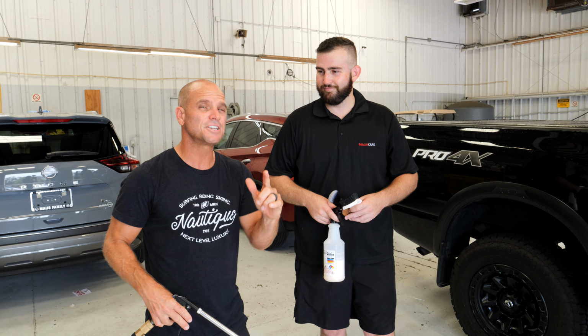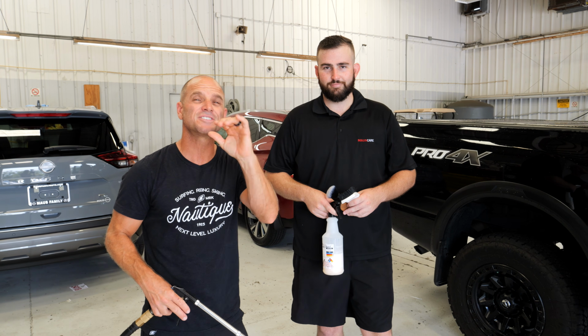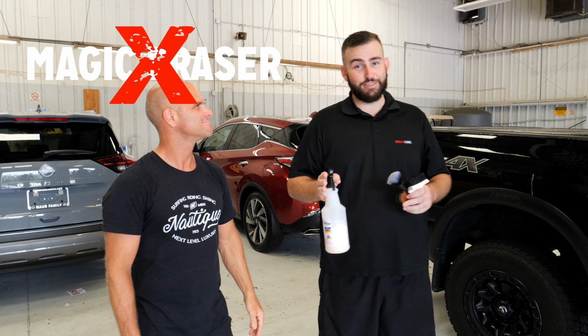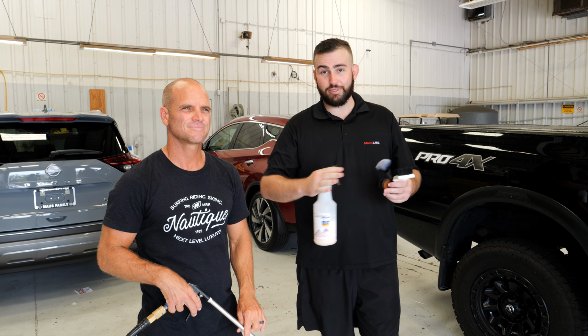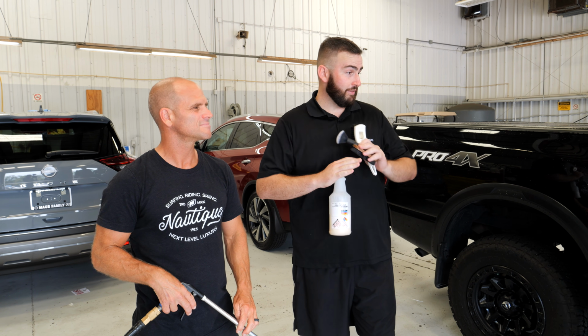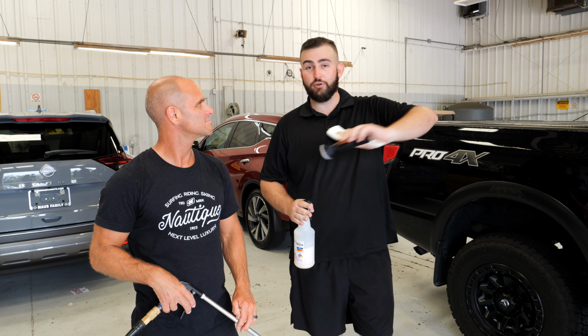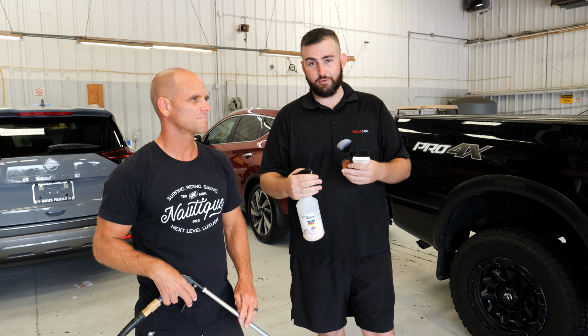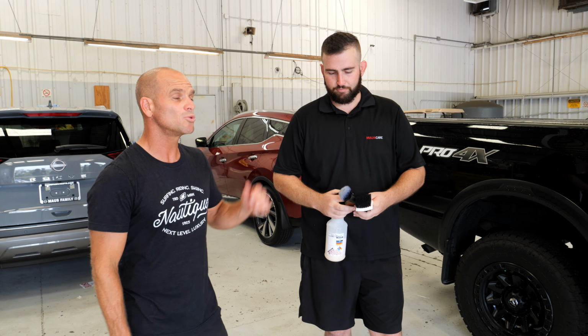We're moving to the interior, and one of the things that we're going to start with is the don'ts. Don't what? Don't use magic erasers. Now, I know we've seen videos online of people taking magic erasers to the inside of cars and it's a night and day difference of removing dirt completely. But what you're really doing is you're sanding down part of the material on the inside of your car, ruining the integrity of it.